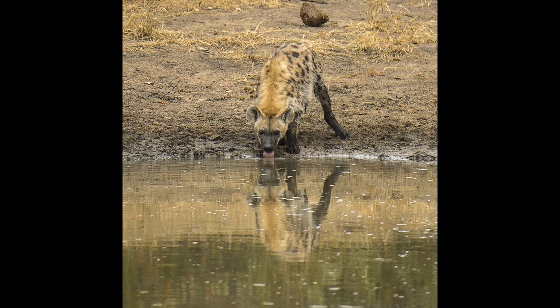Thirsty Hyena scored 10. It is silver for a 5-star worker. Good action was captured, but unfortunately for a 5-star, this photo does not have enough impact. The hyena is too small in the format. There is too much water in front and the reflection does not add to the photo. You do not need to include the whole reflection, so you can crop that off to make the hyena bigger in the format.